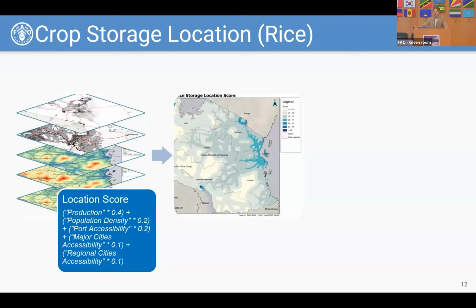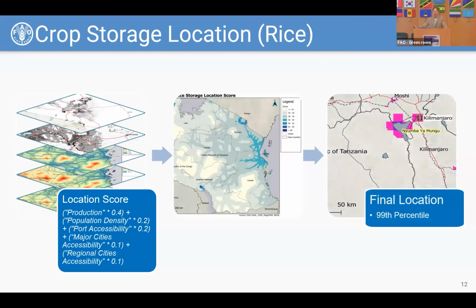So then we summarize all that in a heat map. So here we see a map with the shades of blue, where a darker blue is showing an area that we consider to be a more appropriate place to be building these crop storage locations. We now take that map and then we summarize it, or we threshold it, to identify the hotspots or the 99th percentile where we would like to investigate further.